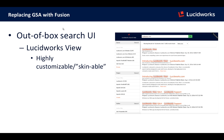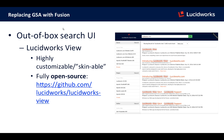When it comes to Fusion, we instead ship an open source UI called Lucidworks View. Screenshot of it there to the right. And it's, if anything, much more customizable and skinnable than the GSA UI that ships with it out of the box. I think the biggest takeaway here is that it's in fact open source as well. So it follows from the nature of the UI problem that it's pretty tough to make an out-of-box UI that covers all of the corner cases. Instead, you have to focus on allowing people to easily customize, which is what we've done instead.